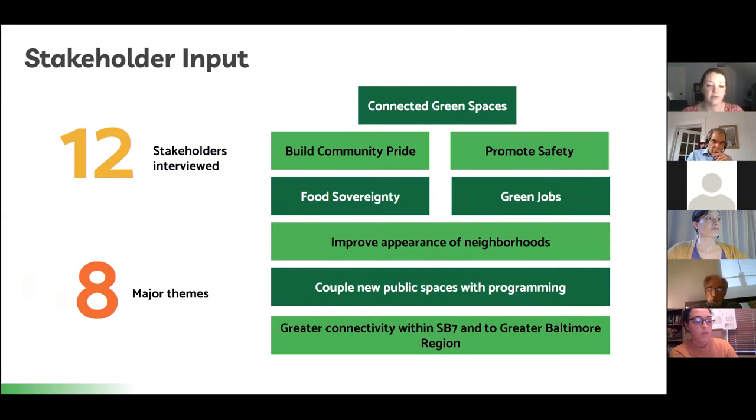We've received valuable input from approximately 24 individuals through both stakeholder interviews as well as meetings with professionals during our class time. There was a wide range of people we interacted with who offered varying insights into many issues relating to the SB7. Major themes brought to light in our stakeholder interviews are listed here on the slide and were greatly influential in the development of the strategies we're proposing for implementation in the SB7. Now I'll pass it on to Maria, who will begin our inventory and analysis section.